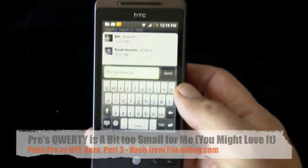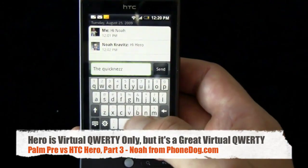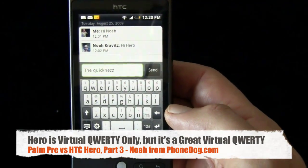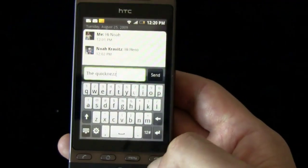Whereas with the Hero, it's not a physical keyboard, so a small deduction from that, but it's the best virtual keyboard out there, but the screen is just a tiny, tiny bit smaller than I'd like it to be for typing. So I think it comes out being a push.